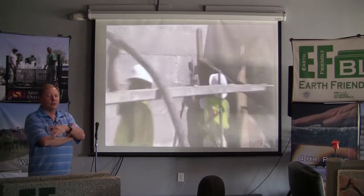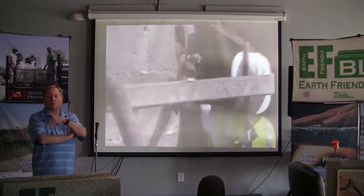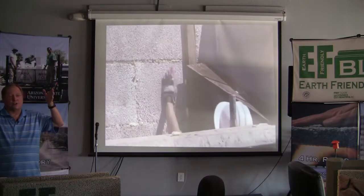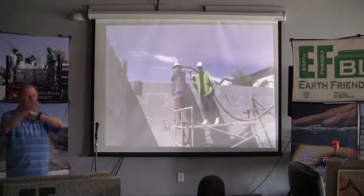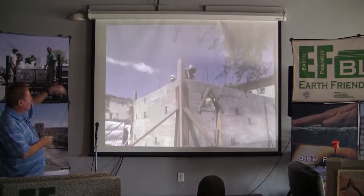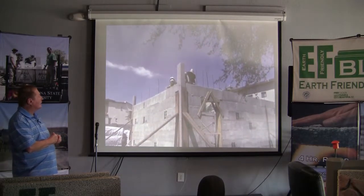So what we're doing here, we're doing two 4-foot lifts, but we're doing it all in one day. That way you can get the wall up above the penetrations, your doors and windows, get it all racked and true and straight, and then come back. Now they're topping off the wall and grouting the top.